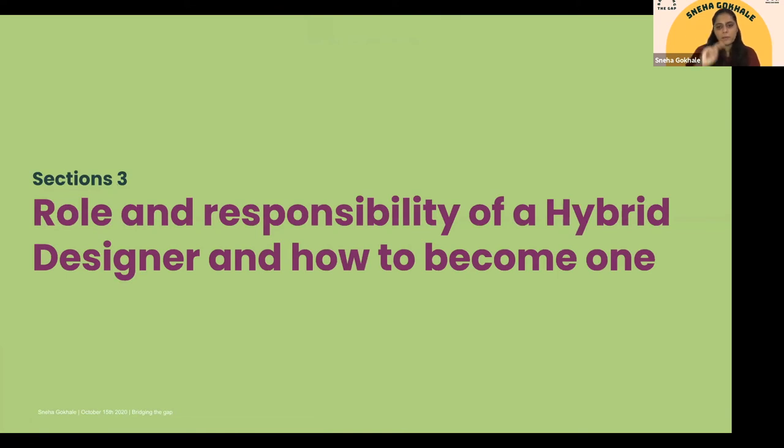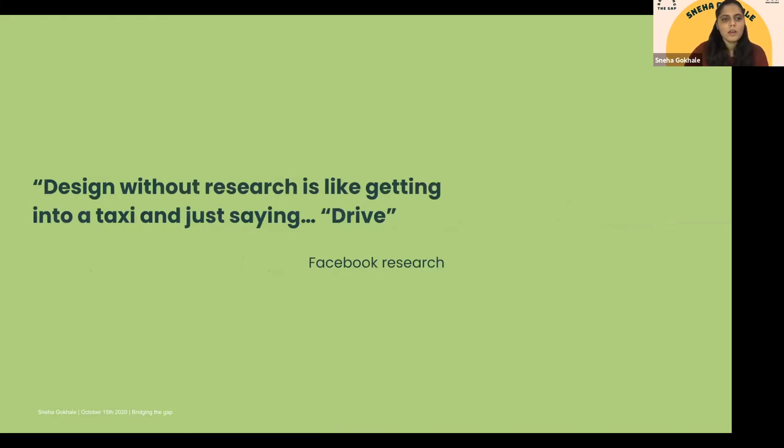Now this is more specific to roles and responsibilities and actually how to become, how do you find a job? We've kind of covered some of this in all your questions and the discussions, but this is one of my favorite quotes about research: designing without research is like getting into a taxi and just saying drive. And you're not in a Hollywood movie. The driver is not going to know where you have to be dropped off, which lane needs to be taken. There's no magic happening there.